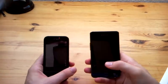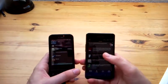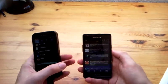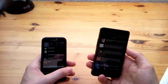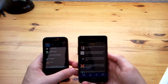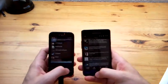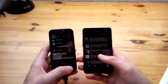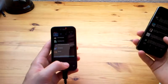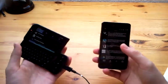This is the Samsung Galaxy S2, which is maybe the best superphone out yet. It has got a 4.3-inch screen, 1.2 GHz dual core, Samsung Exynos 4210 chip, and well, it's just very fast, quite large, and overall a nice phone. However, it has no keyboard.